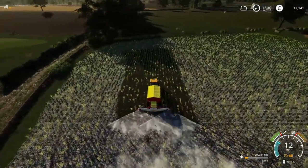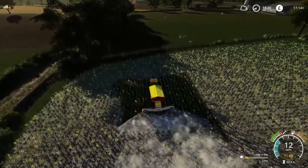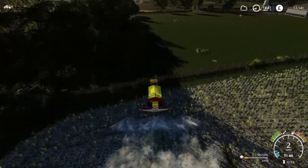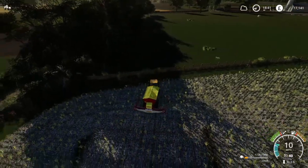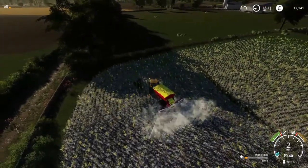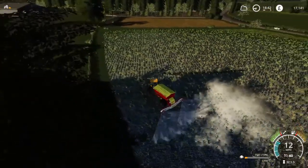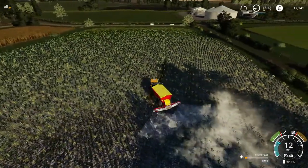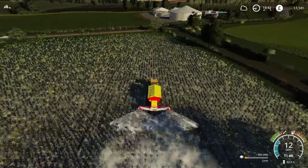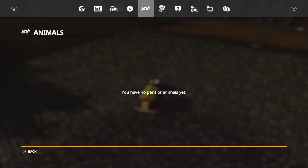Close as I thought it was going to be. Oh no, there's bits that have been missed. That will wind me up. Alright, so we will just loop this round and get these two bits. And I believe that will be it. Let's have a quick look on the map.